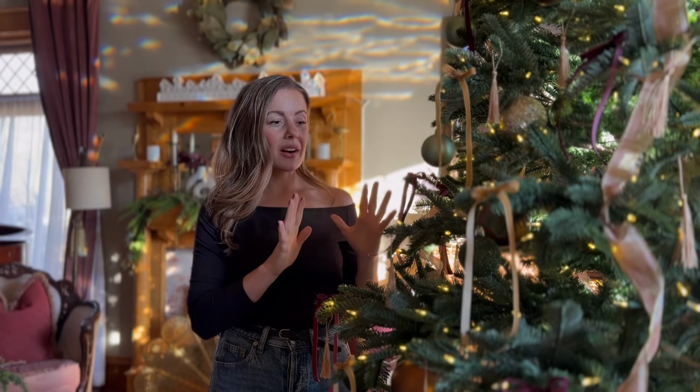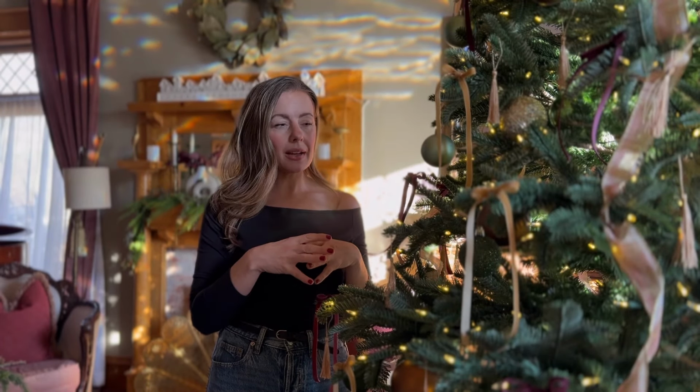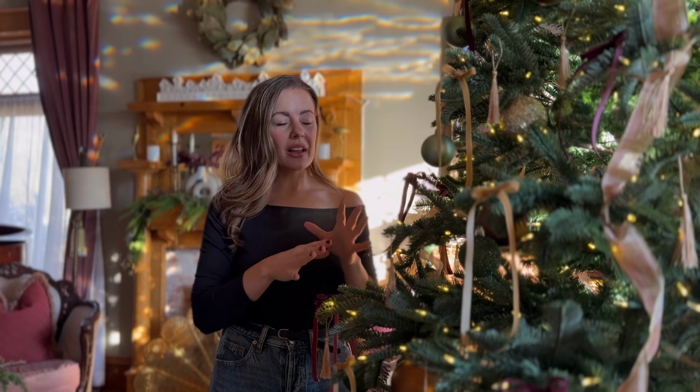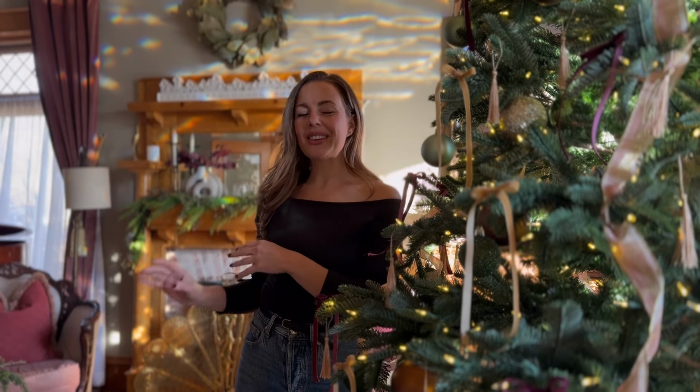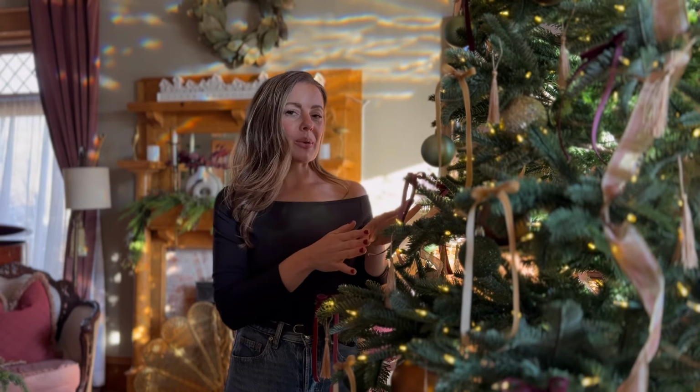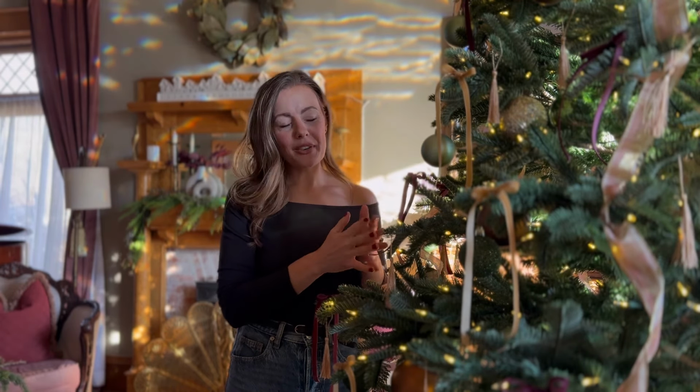Don't do that. I hope this gives you some really good ideas for what to narrow in on. I feel like if you have the ambiance of candles, you'll never go wrong. Beautiful centerpieces are just timeless and you'll always love them. Velvet bows, I will never get tired of velvet bows. They are my favorite.